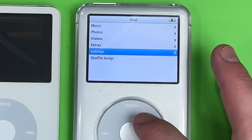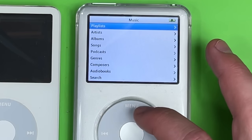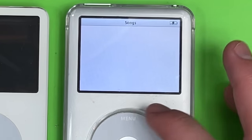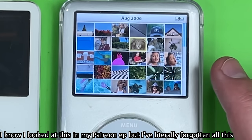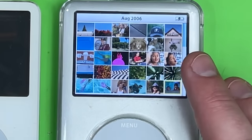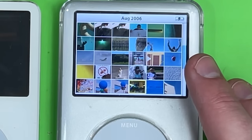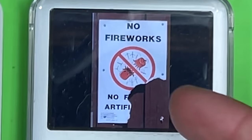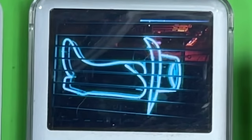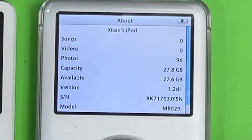But the thing I want to quickly look at, is there anything on this? Songs? No. XMAS. Okay, it's full of family photos and things. Wow, probably from the developer testing this. I don't want to show any faces or anything. Art. No fireworks. It's a cowboy boot. I mean, about. What does it say?